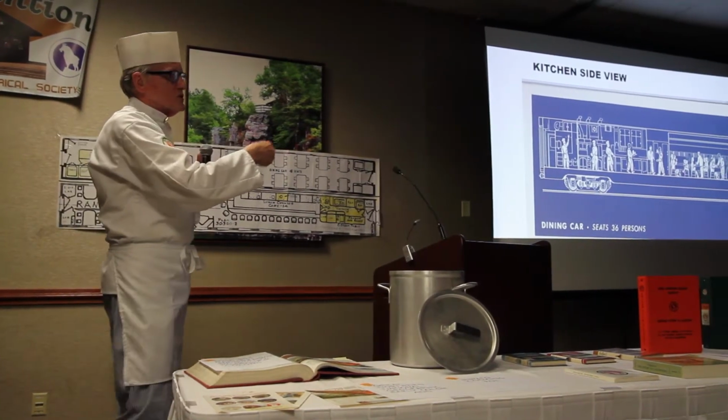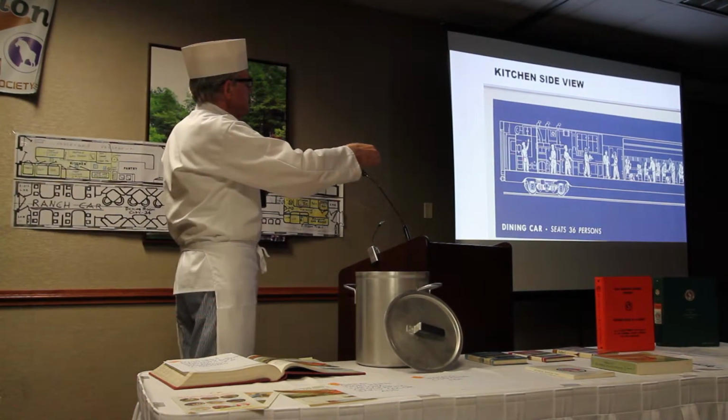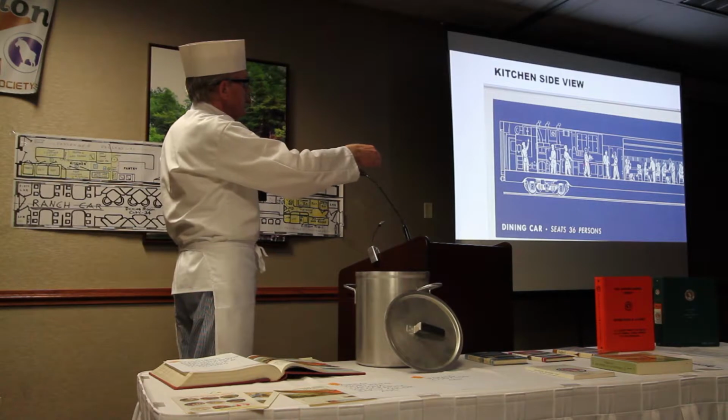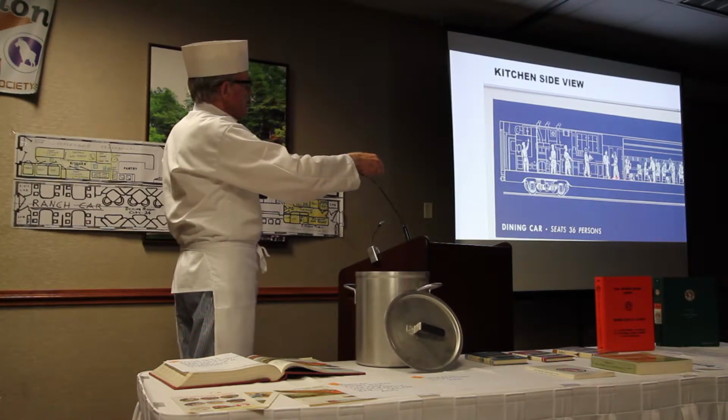This one right here is a side view of it, and if you look right here, here's the 3 guys in the kitchen. And if you go over here, you see that this is the pantry area. This is about a 20-foot spread right here with probably about 8 feet across, so it's a very narrow area.